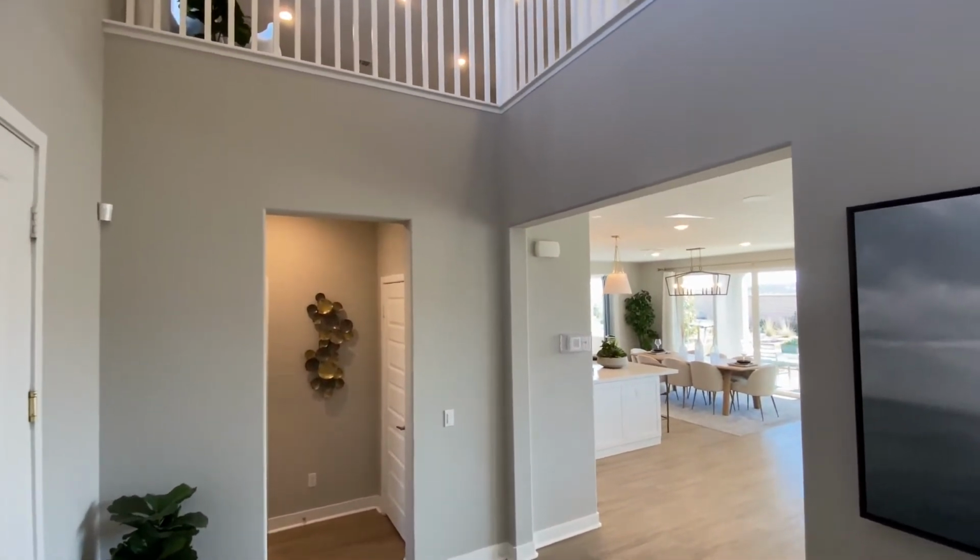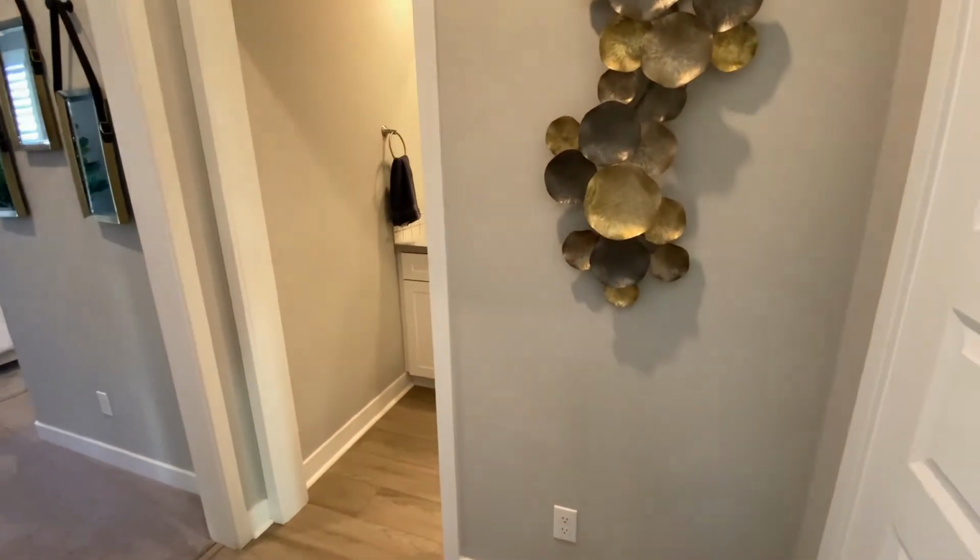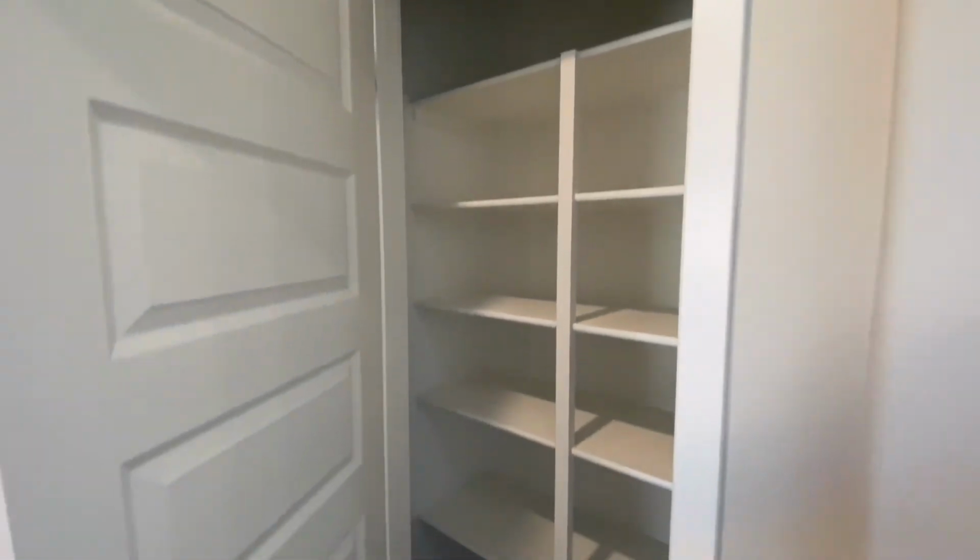So upstairs you have your loft. You have your 5th bedroom down here, which actually is right around the corner from a full-size bathroom. This would be your linen closet.